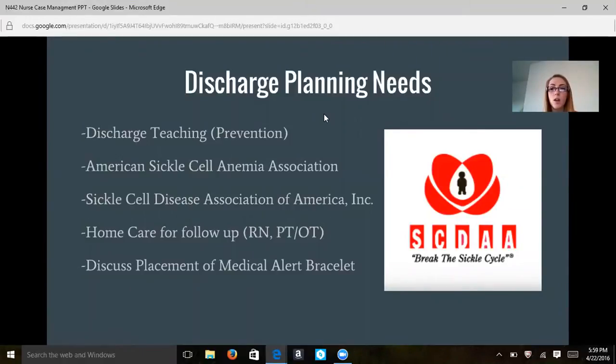A huge part of discharge planning is the teaching that we provide. A lot of times the best way to do that is with brochures and pamphlets and pictures, because people are usually more interested in visual things like that. Like I said before, this is not his first hospitalization, so we need to assess his understanding. It's probably safe to assume that he knows the basic symptoms of the crisis and the causes of it, but we should reiterate this.